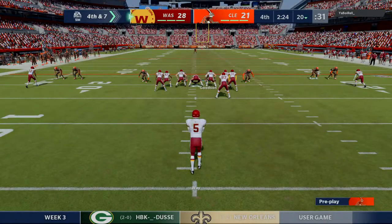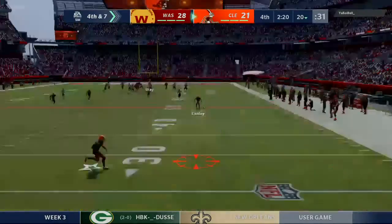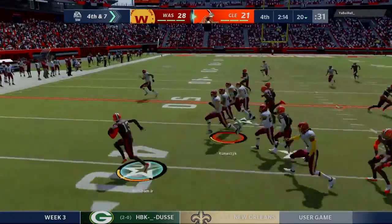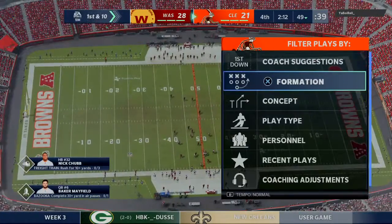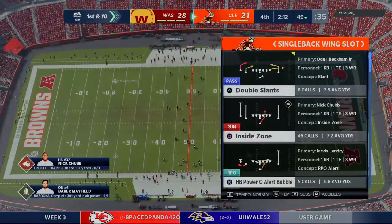Here's Tressway now, as he's on a punt for the first time this afternoon. Very good return that time. 18 yards. And the Browns will take over 1st and 10. 49-yard line.